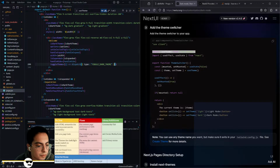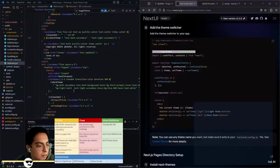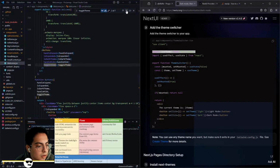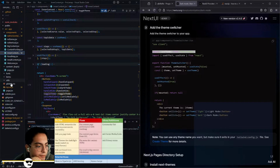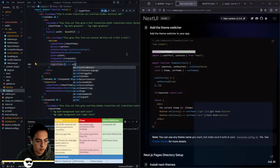Here. Toggle theme. Actually, toggle theme only uses it here. Welcome. Toggle theme. And I'm sending that to all of them. And it's a boolean. It's a function. This would also be a function, but whatever. We can just send set theme here. Set theme.